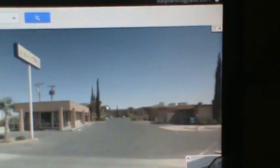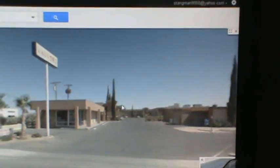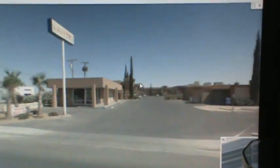So, and a little side note, my grandparents owned and operated a motel in Las Cruces for several years. It's called the Hughes Motel, and that building also does exist. So yeah, good old Las Cruces.